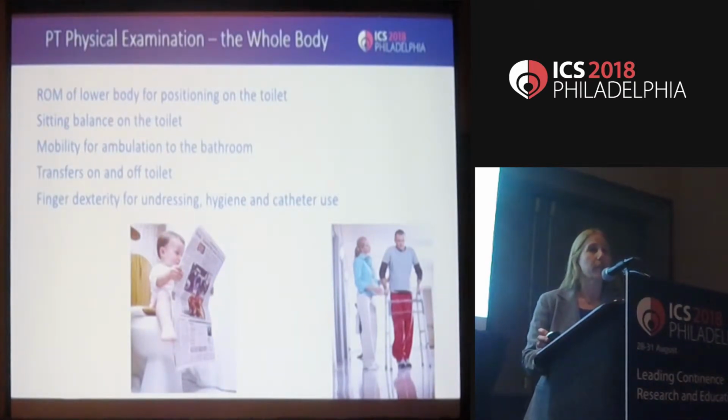The physical therapy physical assessment will again begin with the whole body. What is the range of motion of the lower extremities in order to sit on the toilet? If they're very stiff in their hip flexors, they won't be able to sit very easily. Sitting balance is also important. If you are teetering precariously on the toilet, it's hard to relax all the muscles that you need to.